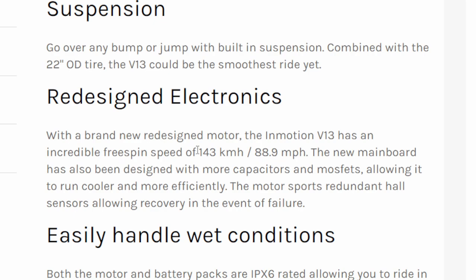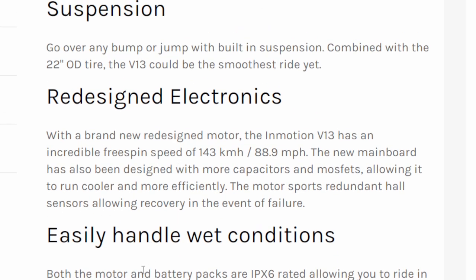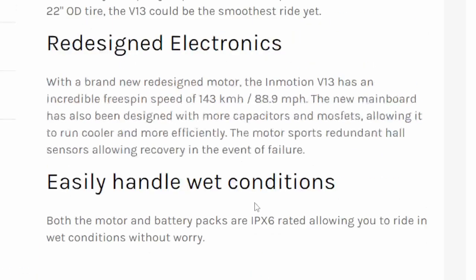Redesigned electronics with a brand new design motor. The V13 has an incredible free spin. Yep, the new main board, but see, this one's capped. We know this one's capped at 55 miles an hour. So it's kind of a win for the EX30. It'll be able to go faster and it's not capped. Easily handle wet conditions. Both the motor and battery packs are IPX6 rated, allowing you to ride in wet conditions without worry. So I think that's a win for the V13.